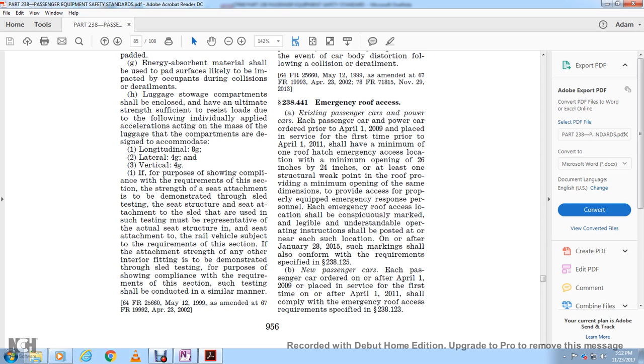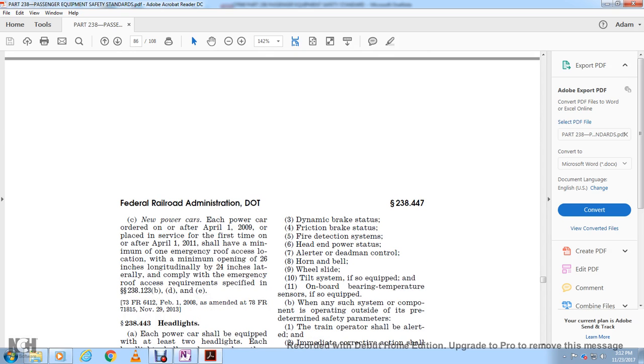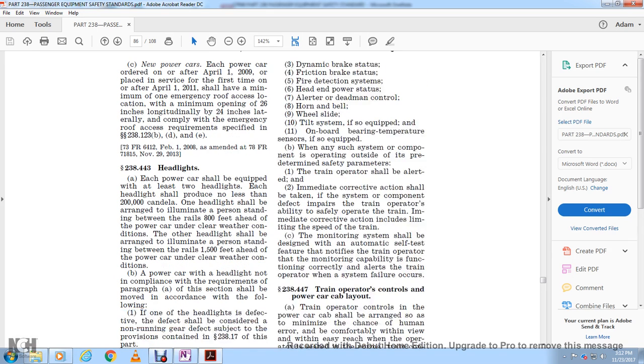New passenger cars: each passenger car ordered on or after April 1st, 2009, or placed in service for the first time after April 1st, 2011, shall comply with the emergency roof access requirements in 238.123. New power cars: each power car ordered after April 1st, 2009, or placed in service for the first time after April 1st, 2011, shall have a minimum of one emergency roof access location, with a minimum opening of 26 inches longitudinally and 24 inches laterally, complying with the emergency roof access requirements specified in 238.123 (b), (d), and (e).